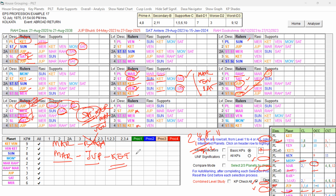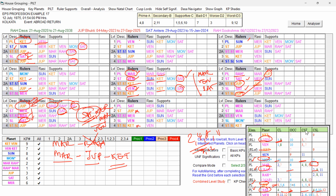Because this is the ninth cuspal sublord. That Ketu is the ninth cuspal sublord planet. That ninth cuspal sublord planet is experiencing the star level and sub level which are supporting coming back. So that way, in Mars Dasa, Jupiter Bhukti, Ketu Antara, the native comes back to the homeland. So the favorable key planets to come back to the homeland are Mars, Venus, and importantly Saturn.